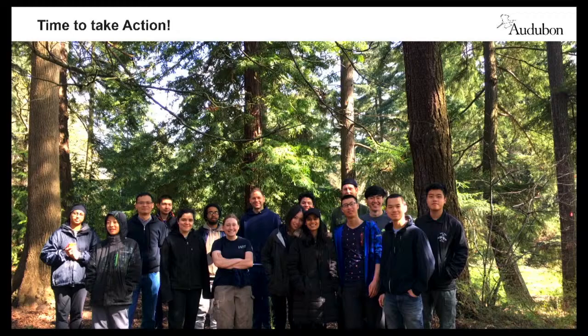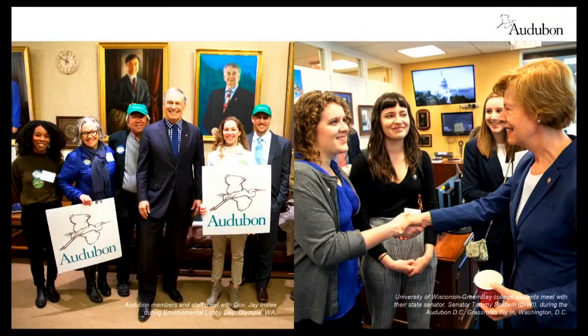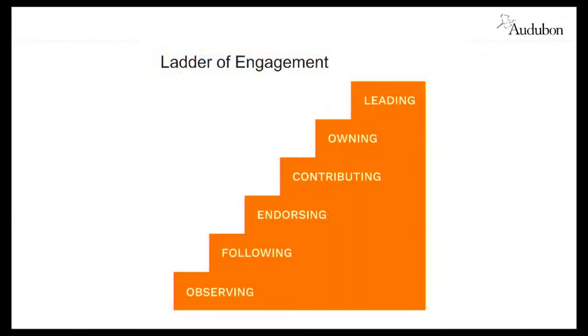This is a group of folks doing forest restoration work in Seward Park in Seattle, where our nature center is. You might also take action by getting involved in advocacy, advocating for bills in the legislature or talking to your local or congressional leaders. And so when you think about the steps that people go through to get involved in taking action, it's often referred to as the ladder of engagement. There's awareness, there's ownership, and then there's empowerment. This idea of the ladder of engagement has been around since the late 60s amongst the social science community as a way of describing the democratic public participation process.